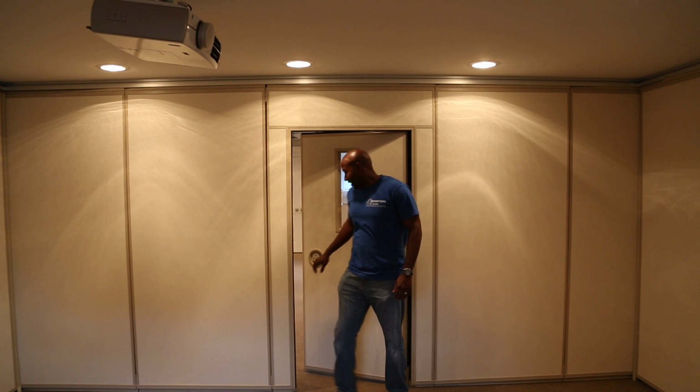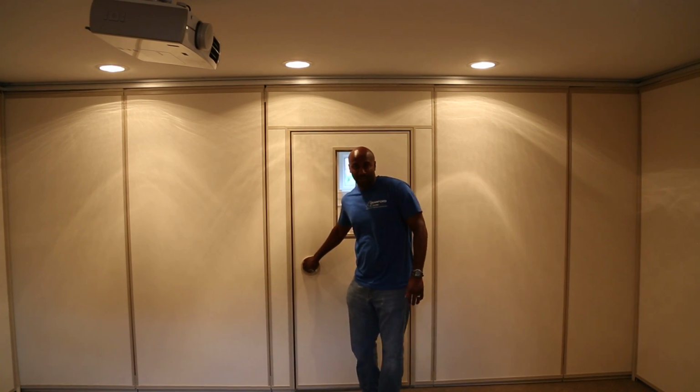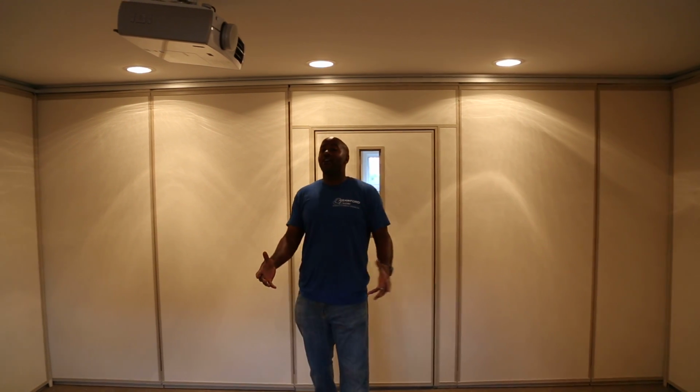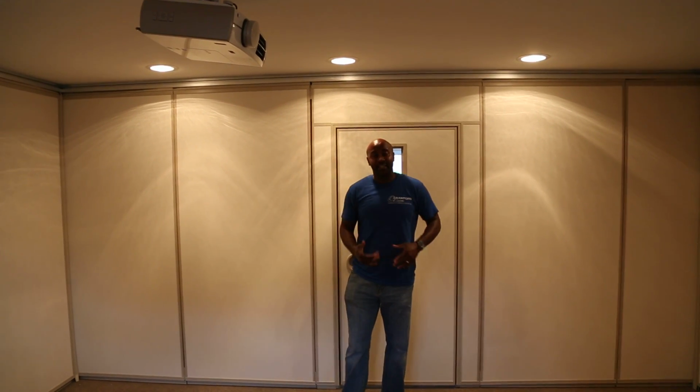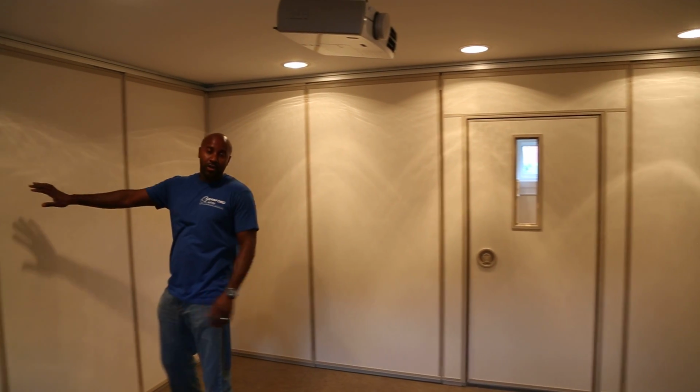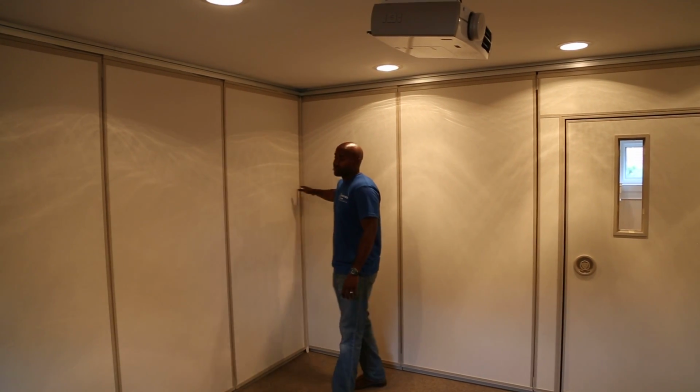So we just set up two classroom spaces so you can see exactly what it looks like. Now remember that huge space we had before in the fellowship hall? Now it's gone. We have a 15 by 15 classroom or meeting room. You can see from the right side, this entire wall is closed off and it pretty much just wraps around.